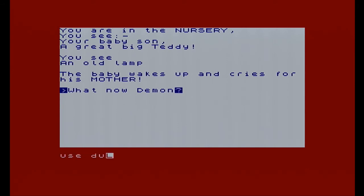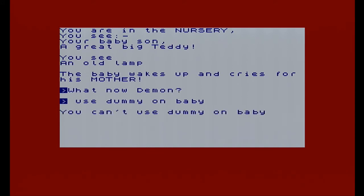Use dummy on baby. And cries for his mother. We'll use the dummy, which was in the bathroom, lying on the floor. Lovely. Brilliant. Well, maybe it wasn't lying on the floor. I'm just assuming it was lying on the floor. I don't think it was lying on the floor.